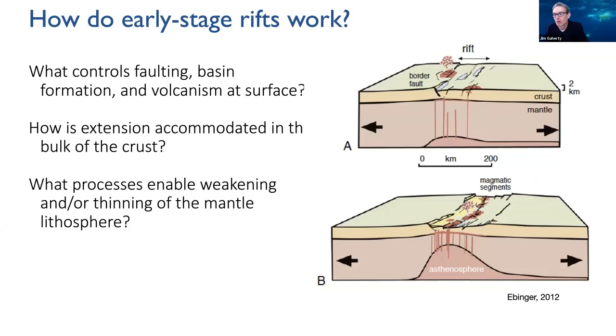There are some really basic questions that have been around in our community for a long time in terms of what controls this breakup process. It's important for shallow hazards and resource processes, in terms of what's controlling faulting and basin development and volcanism near the surface. But those questions clearly relate to how, when you pull on something and extend it, that extension is accommodated in the bulk of the crust, and then how that relates to the overall strength of the lithosphere.